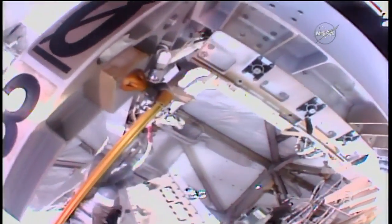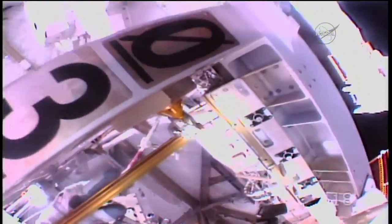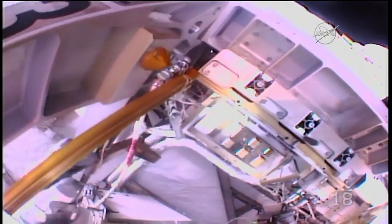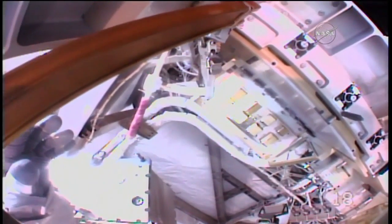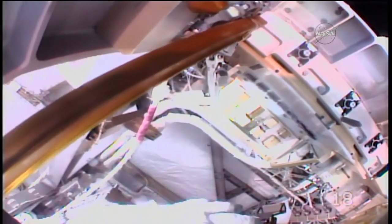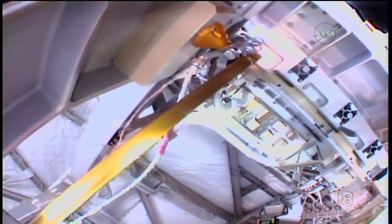Whitson will be working to install the replacement multiplexer demultiplexer in that same slot a short time from now. Once it is bolted into place, the go will be given for the flight control team here in Houston to power up the unit and to ensure that we have a healthy box. There will be a period of diagnostic analysis of the loading of the software into that box and its full operability over the next few hours, but the first test will be to make sure that we have a healthy box installed to replace the failed unit that Peggy Whitson has just removed from the S0 truss.